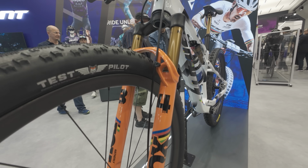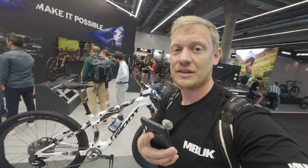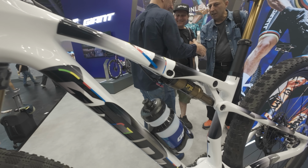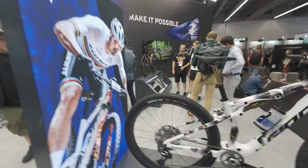Now, they developed the 10th generation of that, came out recently. Super high-tech bike, loads of technology in there, and they've applied those learnings to the Anthem. And they're talking about things like laser cutting their carbon layers to make sure that it's as light as possible. So a lot of tech going into this, a lot of development, and we will be seeing this at the back end of this year.